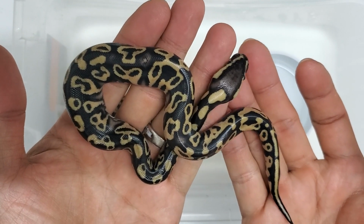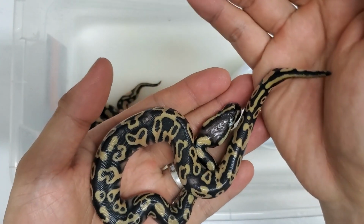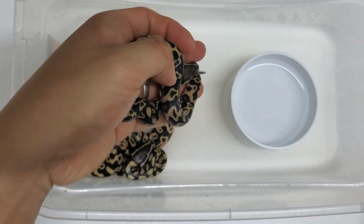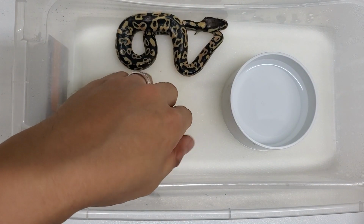And by the way, I did sex all of these. They are all male, which is kind of a bummer because I was hoping to at least have 1 female, but oh well. So that's the first one. And then moving on to the next one.